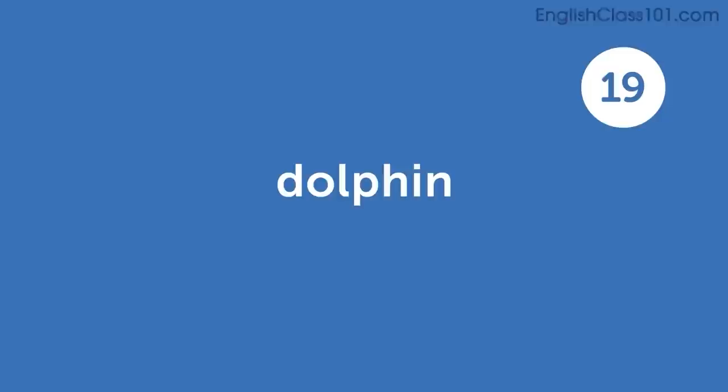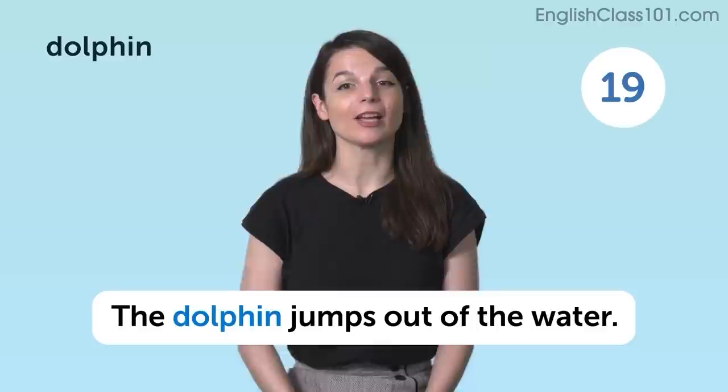Dolphin. A dolphin is a very smart undersea animal, and they're very popular because they're very cute, and it sounds like they're talking to people sometimes. The dolphin jumps out of the water.